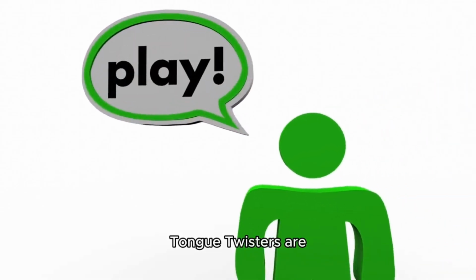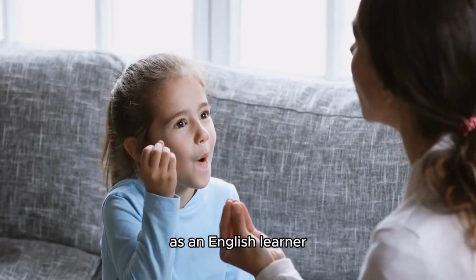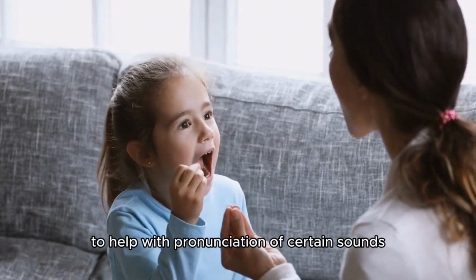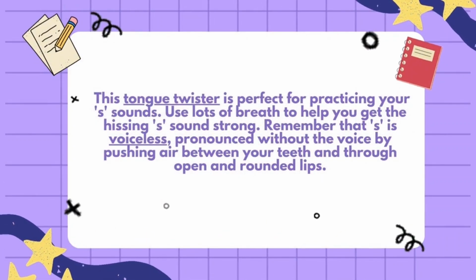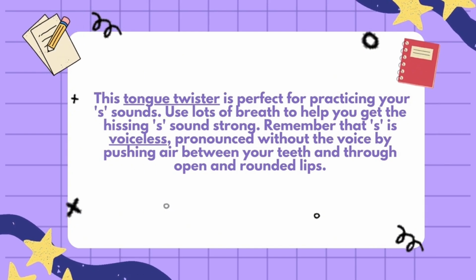Tongue twisters are fun word games we use to challenge our pronunciation. As an English learner, you can use tongue twisters to help with pronunciation of certain sounds. This tongue twister is perfect for practicing your S sounds. Use lots of breath to help you get the hissing S sound strong. Remember that S is voiceless, pronounced without the voice by pushing air between your teeth and through open and rounded lips.